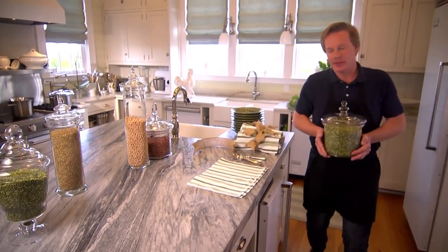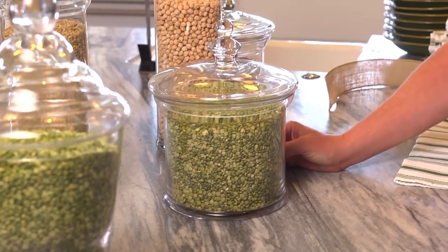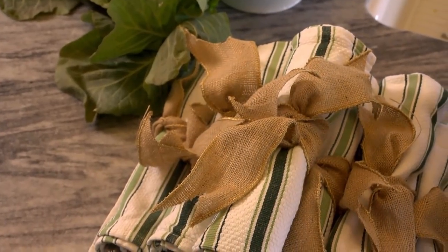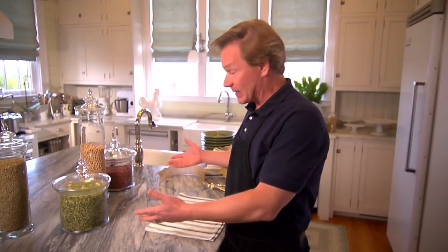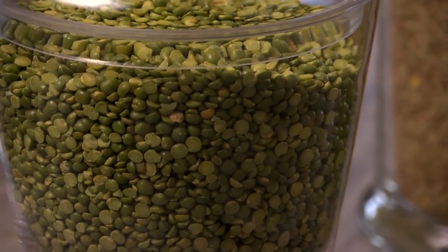It's always fun for me to create an enjoyable experience for my guests. It starts with the food, of course, and conversation, but the tableware, decorations, even a buffet can add a special touch to an event you might be having. So I just want to show you how you can create an interesting tablescape or a buffet without actually using flowers. In this case, it's all about beans and lentils and things.